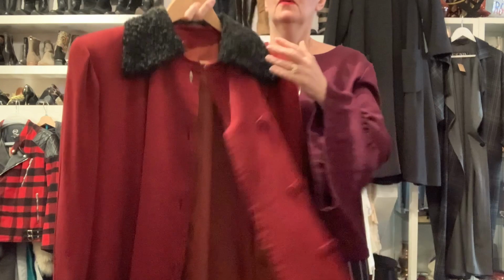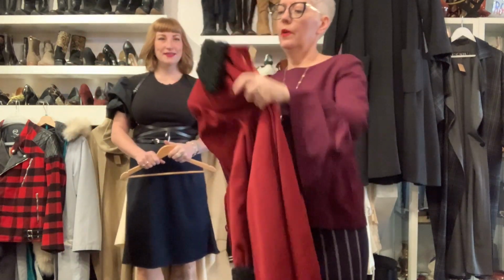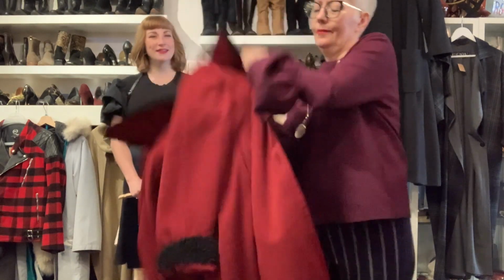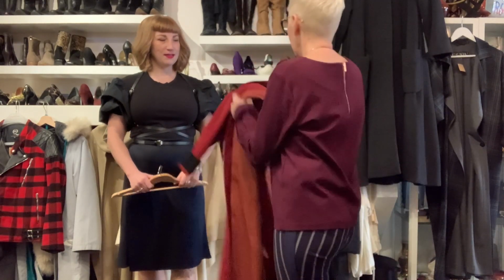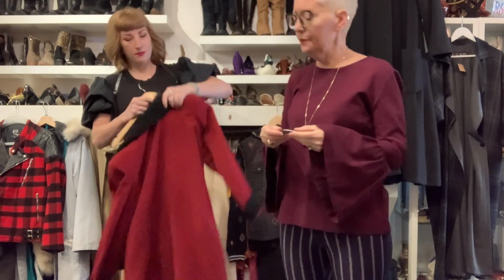I'm just going to try this on, even though I'm wearing the dumb sleeves today. This is the kind of coat you would never be cold in because it's just so fabulous. Look at this beauty. It's classic. Did I already say the size? It's sort of a small medium. It's $250.